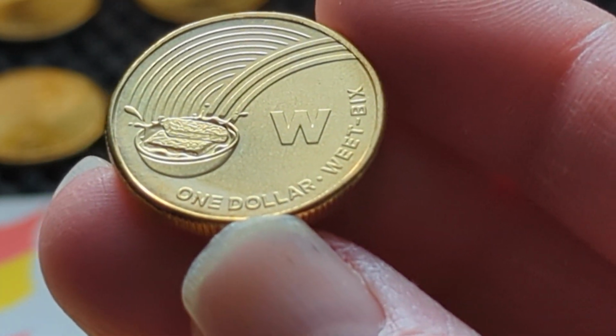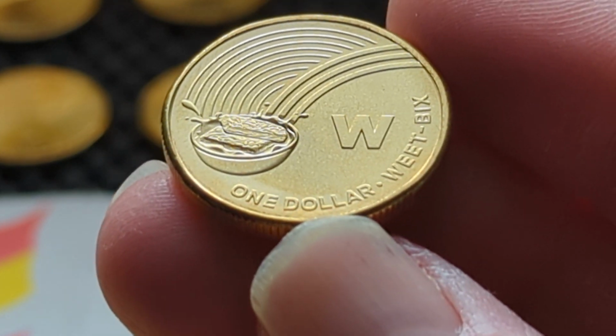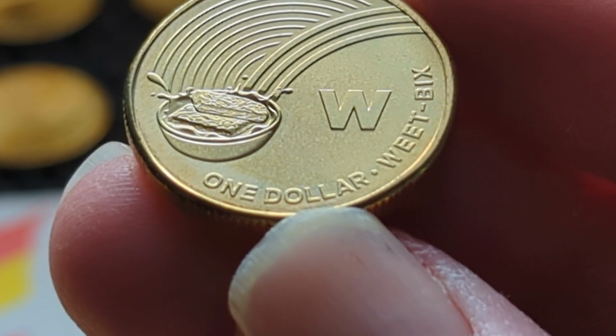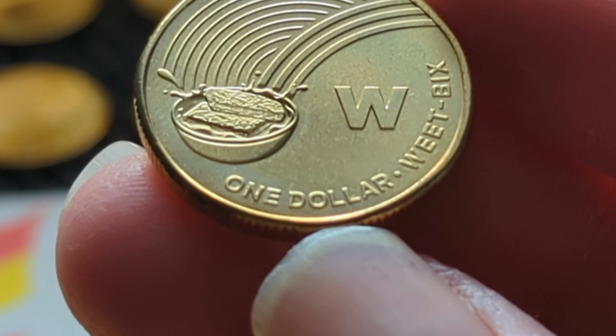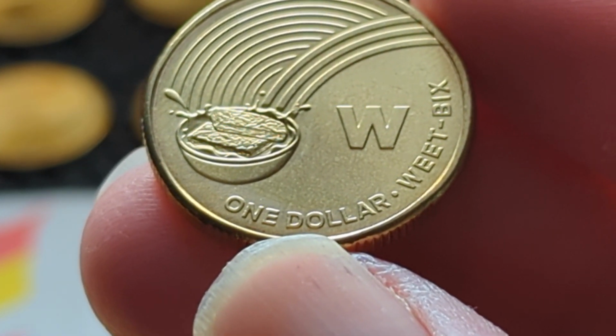And then I live on these as well. Weet-Bix. W for Weet-Bix. It's a breakfast cereal. Slabs of wheat and grain, and put them in your milk. Let them swim in the milk for a while. Soften them up. So that's a W for Weet-Bix.